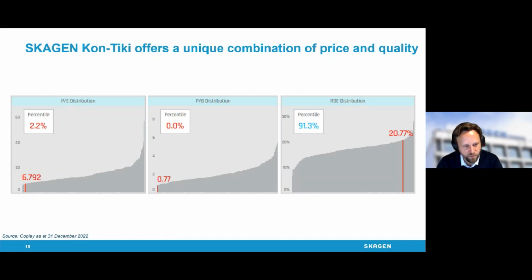So in our view, one of the ways to build a robust portfolio that can perform under various scenarios is to have similar or higher quality, but at a discount. That should give us protection on the downside, and that's the result of our bottom-up security selection.